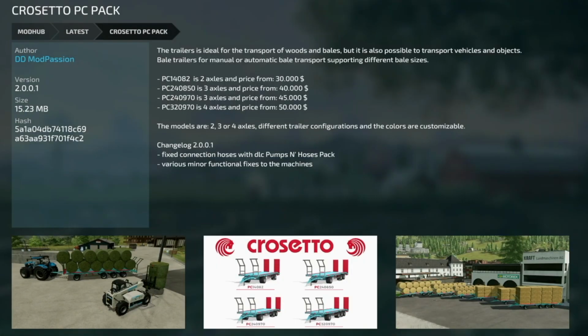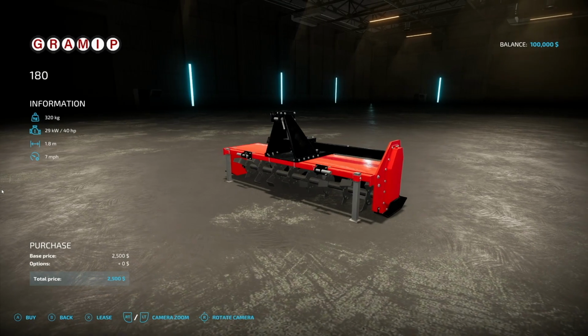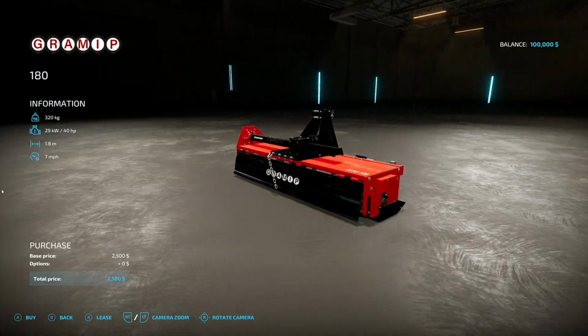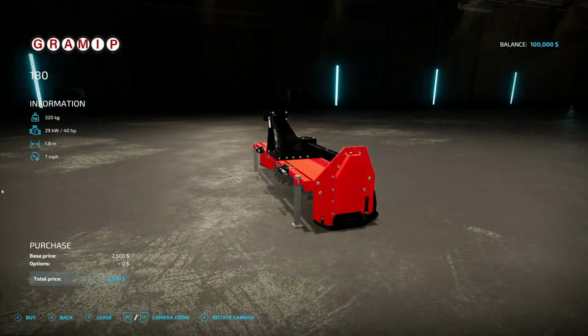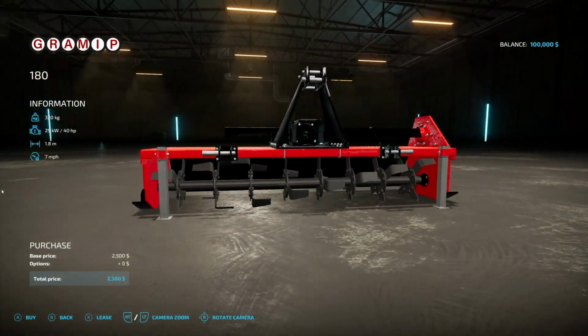And your last update today for all platforms is going to be the Crosetto PC Pack version 2001. Fixed connection hoses with the DLC pumps and hoses pack, and various minor functional fixes to the machines. And we only have one new one for PC and Mac players today. It's going to be the GRAMIP 180 Power Harrow. No customization options here, but the modeling is very, very good. 320 kilogram weight, 40 horsepower, 1.8 meters at 7 miles an hour. Look at this thing. Man, that looks good.